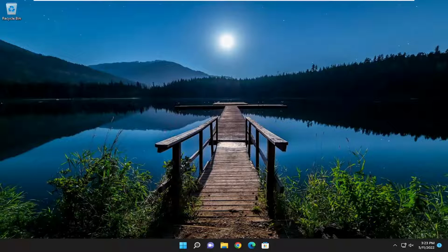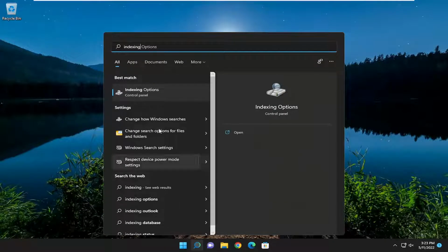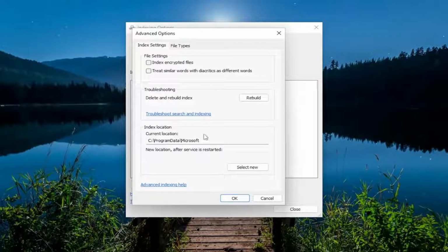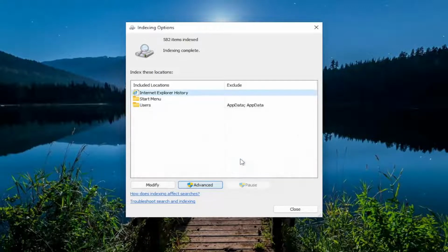And then finally, one further thing we can attempt here as well is to rebuild the search index. So open up the search menu, type in indexing. Best match should come back with indexing options. Go ahead and open that up. Select the advanced button. So go ahead and left click on that. And then you want to select the troubleshooting, delete and rebuild index. Select the rebuild button. And rebuilding the index might take a long time to complete. Some views and search results might be incomplete until rebuilding is finished. Select OK and give us some time to run here.